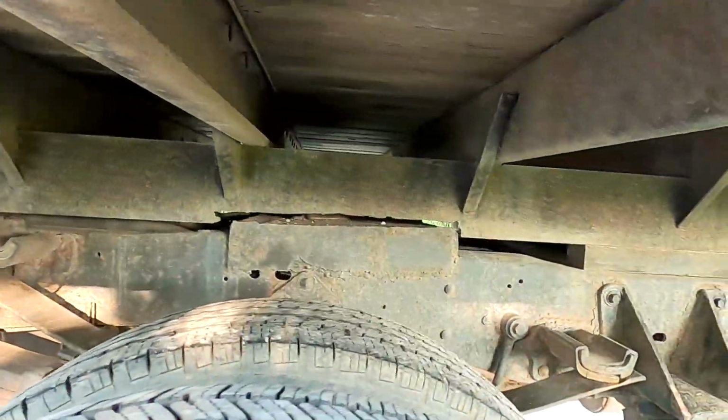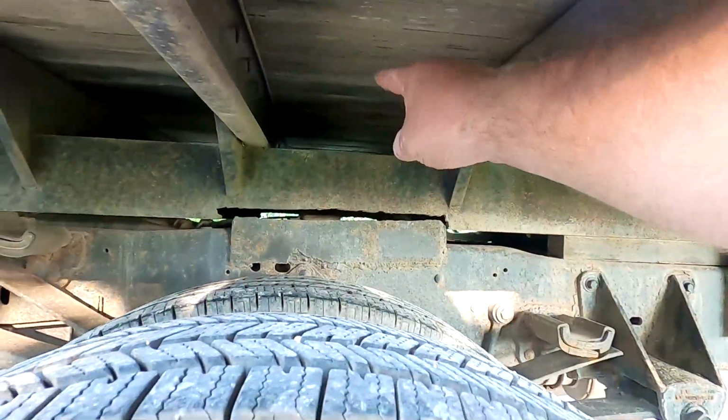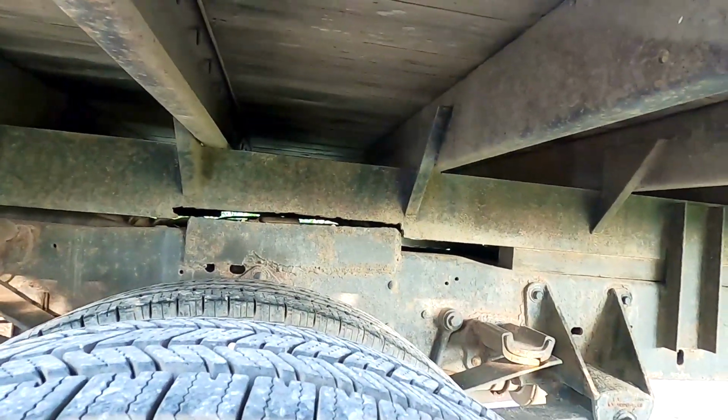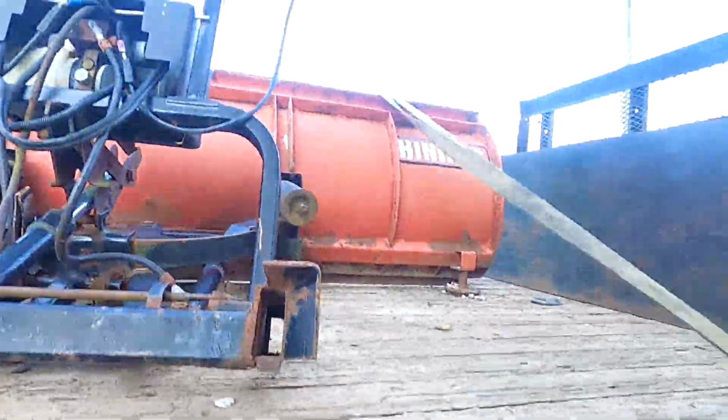underneath here. You can kind of see it where it's actually down, well, over there. So I just need to go through the wood to be able to have that set up. So that is kind of the deal here. So very, very happy with this.